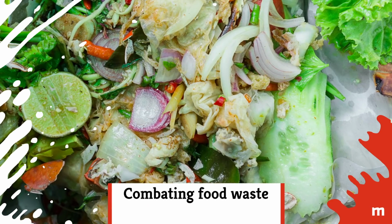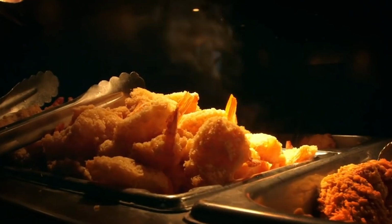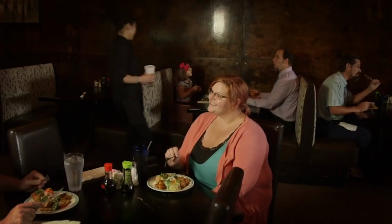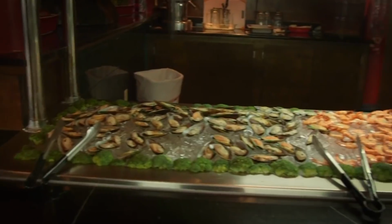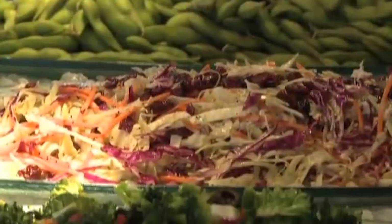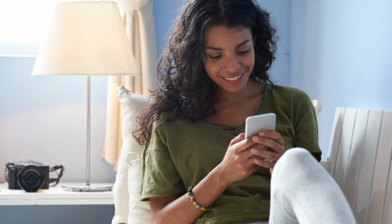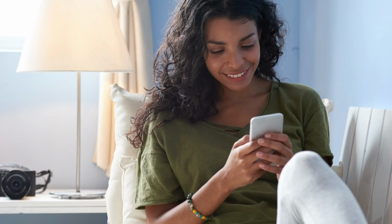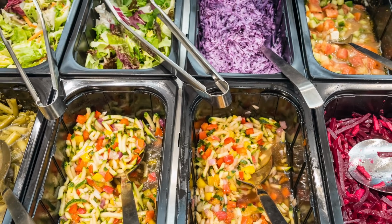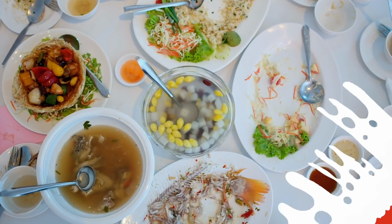Combating food waste. You may think of buffets as wasting a ton of food, but in some areas, buffets are being put to incredibly good use combating food waste. In major cities like Los Angeles, New York, Chicago, and San Diego, a new app called Buffetgo that allows users to purchase end-of-the-day food from major restaurants is starting to catch on. On your end, you browse the app, select the restaurant, pick up your to-go box, fill it up, and head out the door. You pay a fraction of the price for the same food people have been eating all day. The buffet makes some of its money back, and the food isn't wasted.